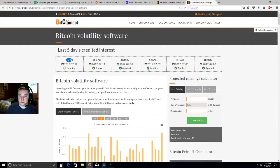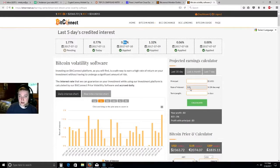But on average, if you look at these last 5 days here, you got 1.3, 0.77, 0.86, which is paid daily, right? So over the last 30 days, it's been a 0.81% interest rate. And if you look at the last 6 months here, it's been 0.82. And this is a daily payout.